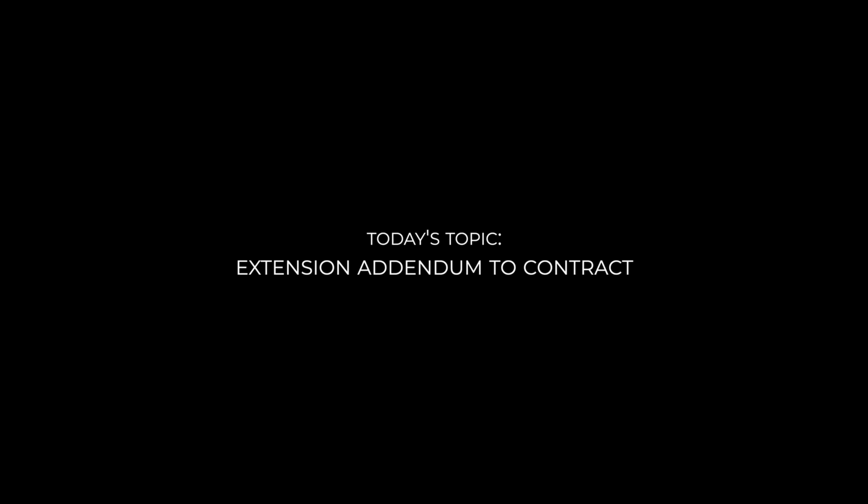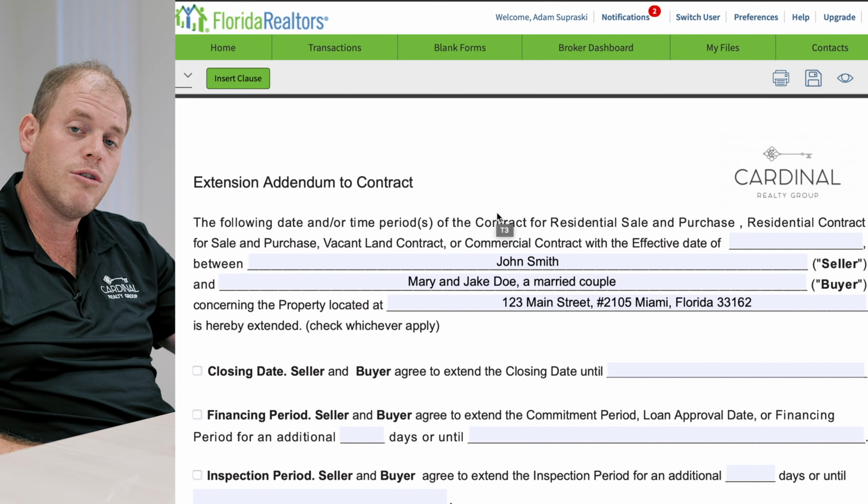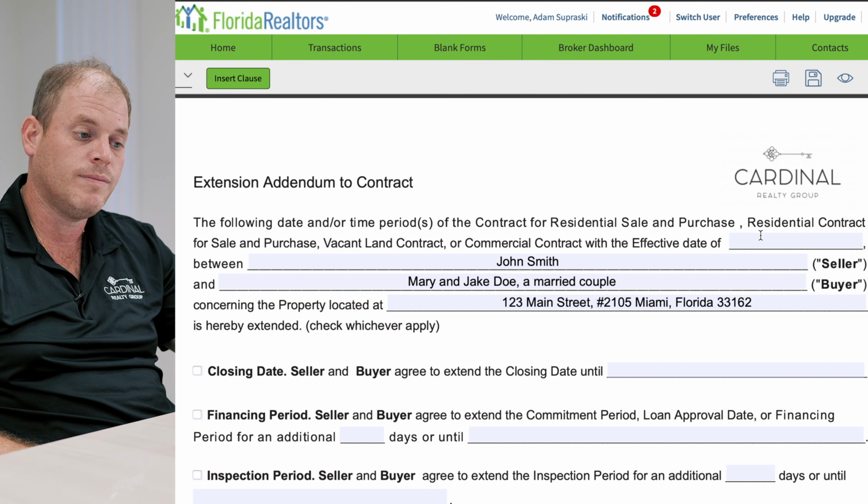Okay, today we are going to be going over a very simple form, but a very important one: the extension addendum to contract. A lot of the times you might need to extend an inspection period or extend a financing period or maybe extend a closing date or extend anything else. This is where you want to go. The form is available on Form Simplicity to all those people who have that, and I find it to be a very, very useful form.